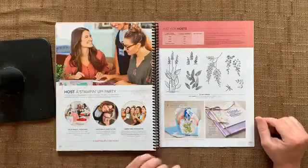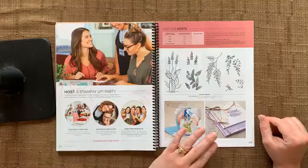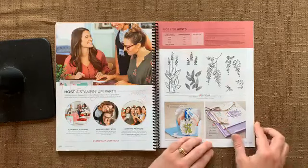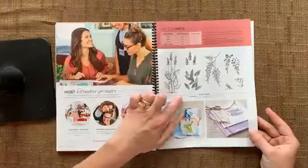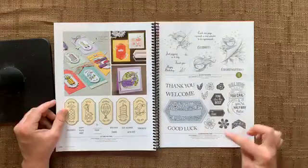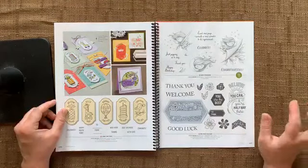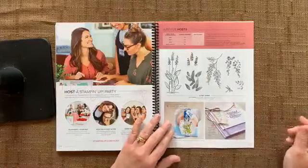If we flip to the next page on 204, these are our Hostess exclusive stamp sets. I was going to say 3, but there are 4 of them: Soft Spring, Time for Tags, New Wonders, and Believe You Can. These are Hostess exclusives. In order to get these, you have to be hosting a party.